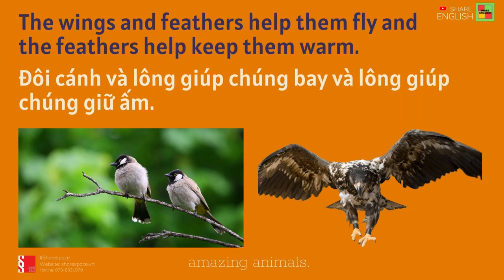The wings and feathers help them fly, and the feathers help keep them warm.